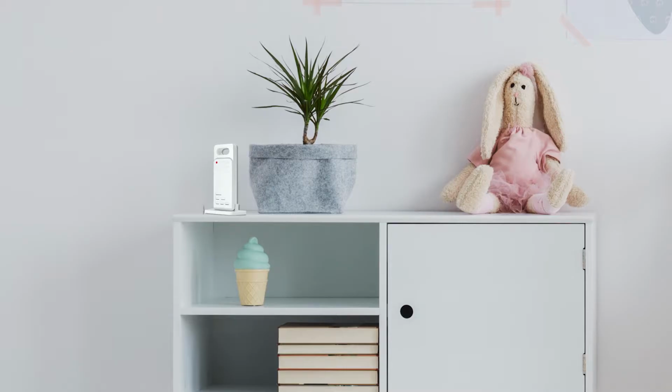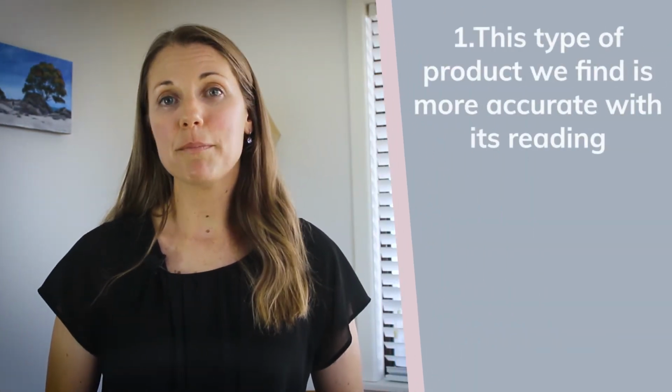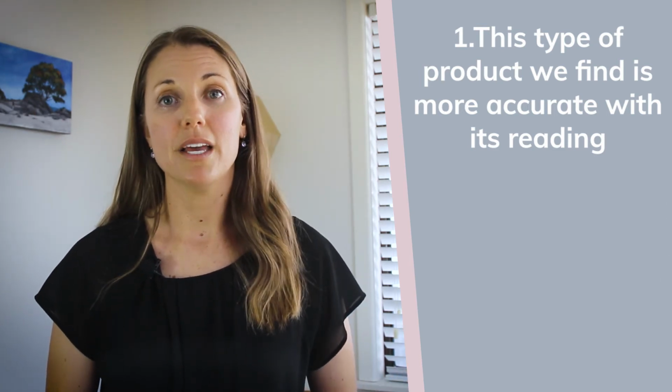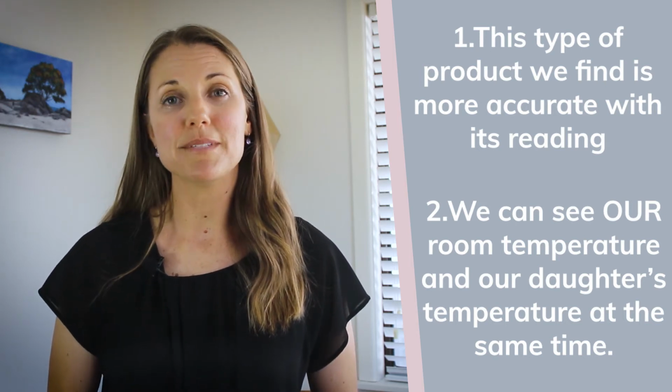Our family uses a two-way thermometer. We put the sensor in our youngest daughter's room and we have the thermometer display in our room. The reason why we love this product is for 2 reasons. This type of product we find is more accurate with its reading compared to a monitor, for example, that also has a thermometer. We can see our room temperature and our daughter's temperature at the same time.